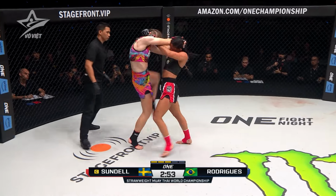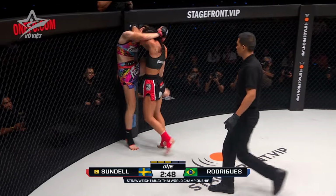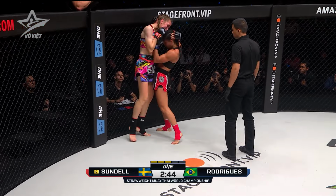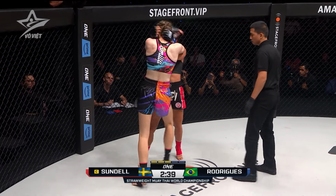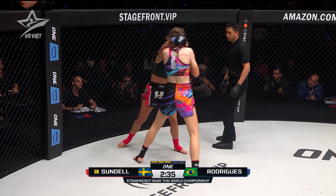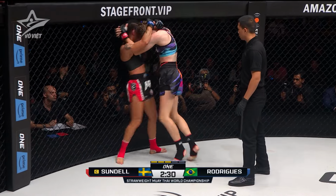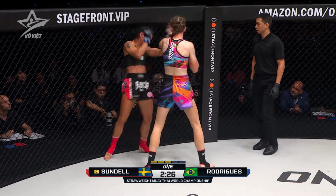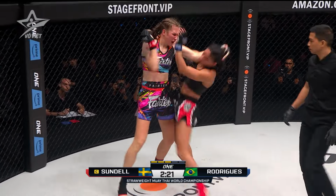You can see a definite strategy change here for Allycia Helen Rodrigues coming out this round, because she immediately stepped forward trying to take the center of that ring and push Sundell back. Some knees on the inside, an elbow for Sundell followed by a knee. Rodrigues doesn't want any part of those hands, and she's smothering Sundell. But now Sundell's got the inside, and she utilizes the elbows well as she touches her with the left. Big left hook that wobbled Rodrigues.